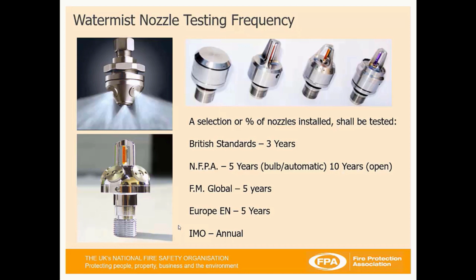As I alluded to on the screen there, under the British standards for commercial and industrial, Watermist nozzles must be tested every 3 years. Under NFPA standards, it's every 5 years for a bulbed or automatic system, and if you have open nozzles for a local application system or a deluge system, it's every 10 years. Under the American standard FM Global, it's every 5 years. The new European suite of documents, 14972, will be every 5 years, and offshore will be every year.